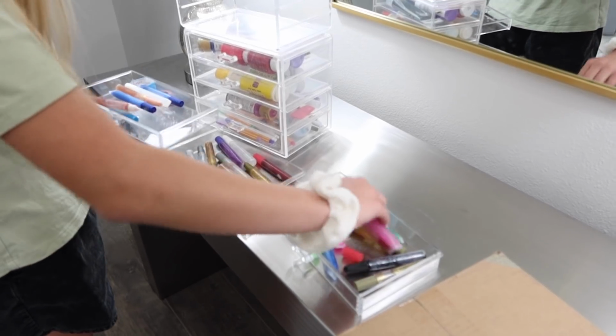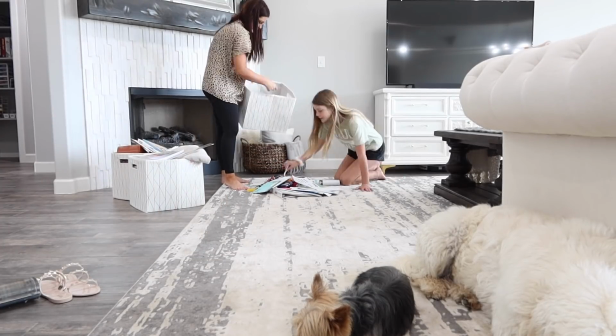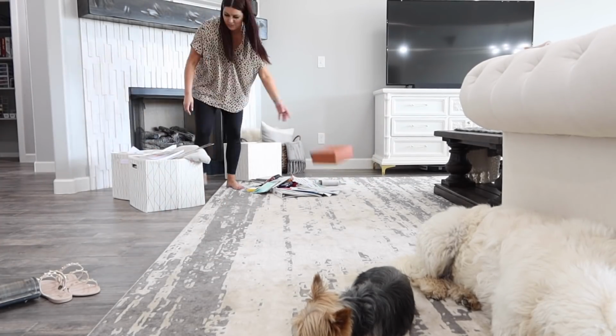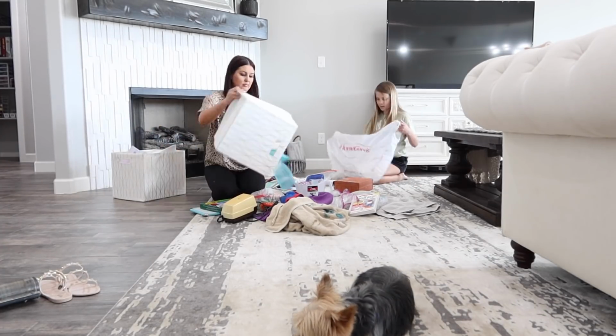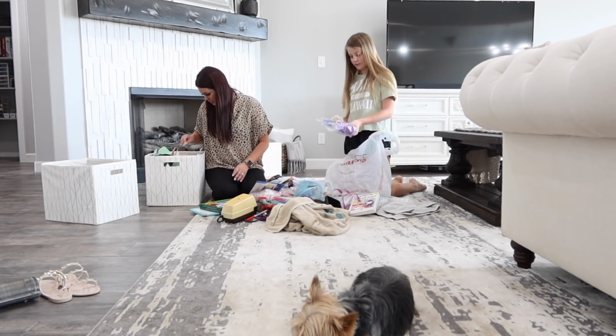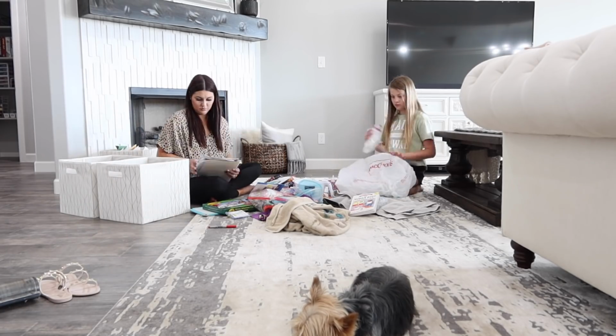Also, a good little tip when you're organizing children's areas, clear bins are so nice. Those are actually makeup drawers or jewelry storage containers, but I like to keep her art supplies in it. Then she doesn't have to open it up to know what's in it, because I feel like kids are very visual. If they don't see it, it's not there, they're not gonna play with it. So try to keep things in clear containers so that they see it and they know it's there to be played with.